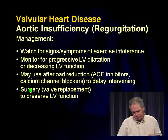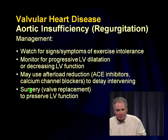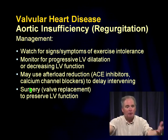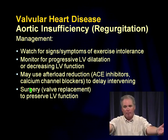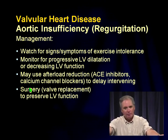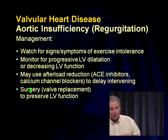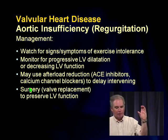Almost there, guys. Watch for signs and symptoms of exercise intolerance. We monitor LV function. We may use some medications to help unload the ventricle, okay? But if any of these are failing, we will surgically intervene to reduce the aortic insufficiency, sometimes replacing the valve. Our goal, preserve left ventricular function.